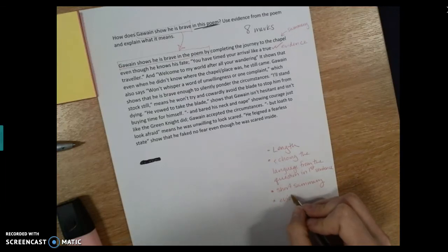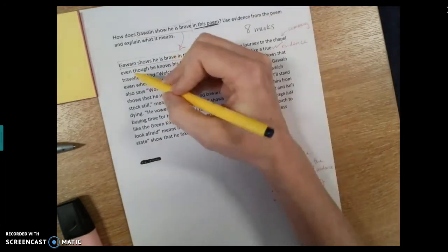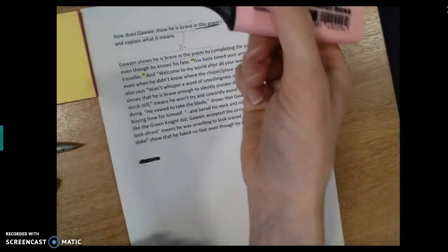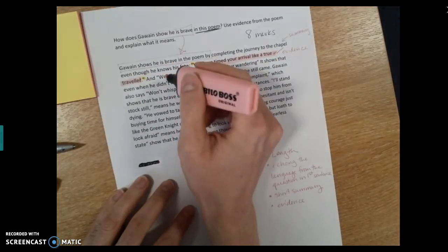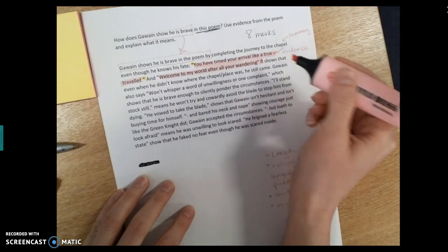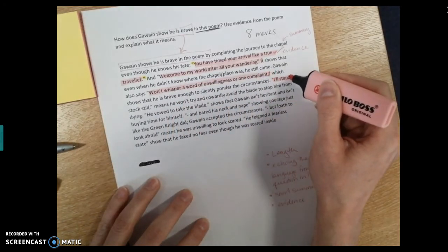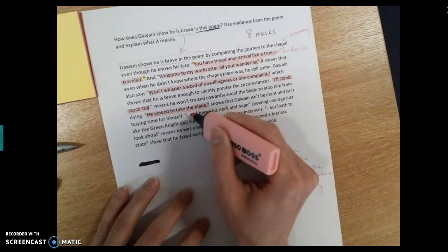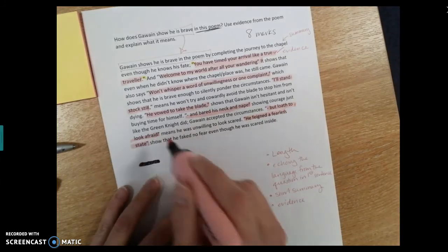Evidence is really important. And one of the other things I like about the way this student has used evidence is they've made it really clear by using these marks. Right? So it's really obvious where the student has used evidence. In fact, if I go through, I've got those marks there, but I might just highlight using pink here all the evidence that the student has included. You have timed your arrival like a true traveler, and welcome to my world after all your wandering. And we have some more down here. Won't whisper a word of unwillingness or complaint. I'll stand stock still. He vowed to take the blade and bared his neck and nape, but loath to look afraid, he feigned a fearless state.